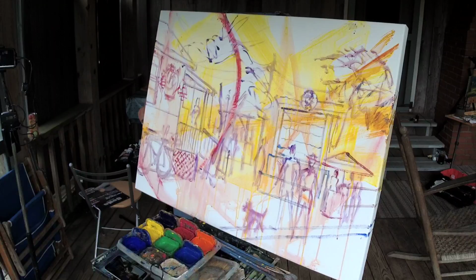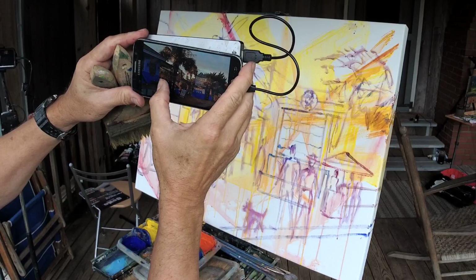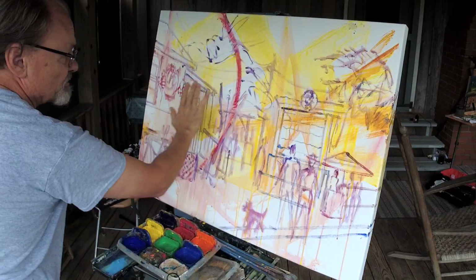Isn't that crazy? Okay, so all of this stuff back here, you can see it's real warm sunlight coming through at a real low angle behind this building, and so on. So I'm liking that. Okay, now orange.